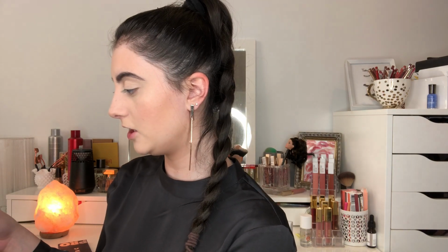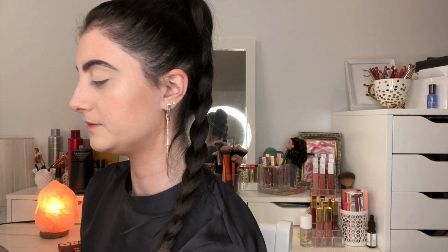Bring it through the crease as well. And then for the lid, I'm going to be using the Milani Hypnotic Lights eye topper in the shade 01. This is what this looks like right here. It's a really gorgeous gold shade. These things last so long on the eyes, so that's why I wanted to show you guys this today. So pretty. You guys know these are one of my faves.